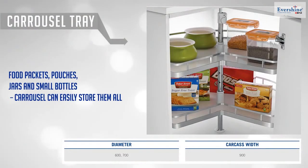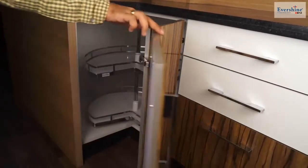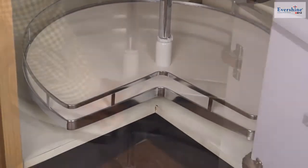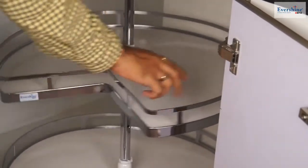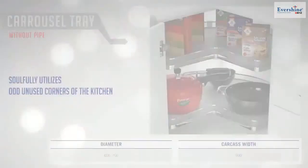Carousel tray. Carousel reflects Evershine BENZ superiority of providing innovative kitchen solutions, be it food packets, pouches, jars and small bottles. Carousel can easily store them all.